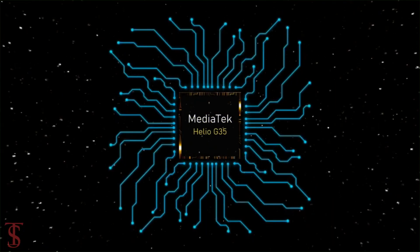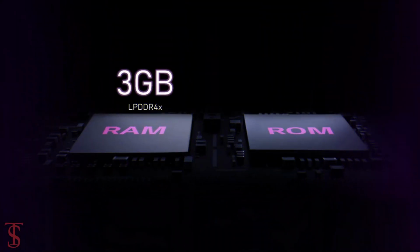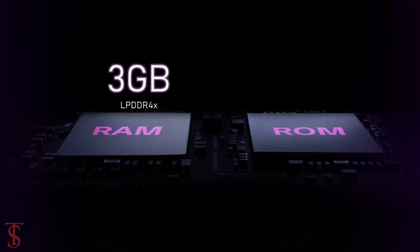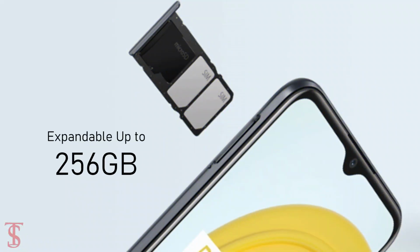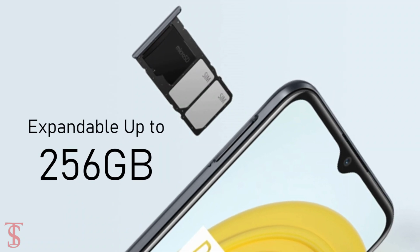Under the hood, the phone is powered by the MediaTek Helio G35 chipset, paired with 3GB of LPDDR4X RAM and 32GB of onboard storage that is expandable up to 256GB via a dedicated microSD card slot.